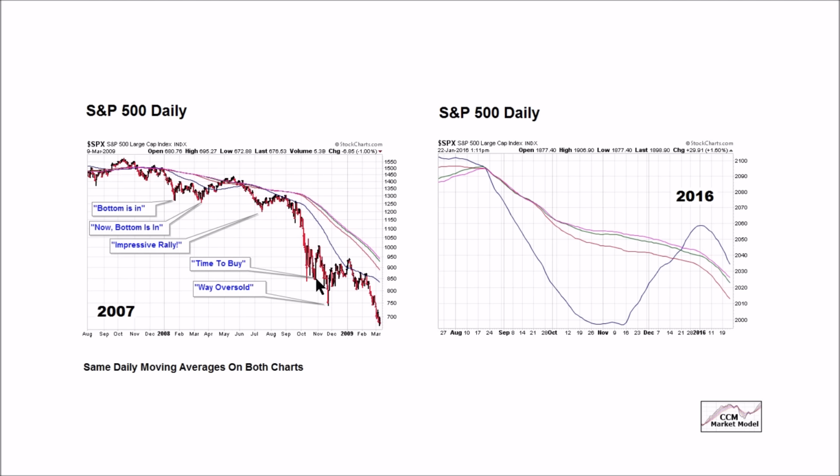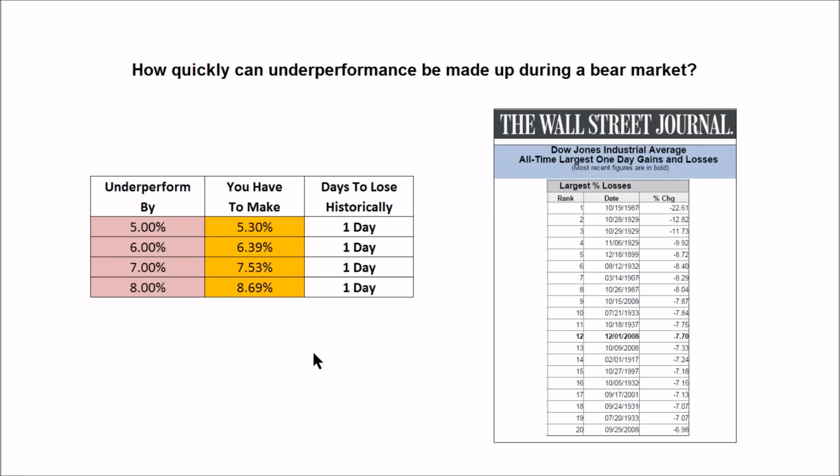Emotionally, now it's the time to buy. We get a countertrend rally, fully retraced. The market is incredibly oversold here. Countertrend rally, fully retraced.